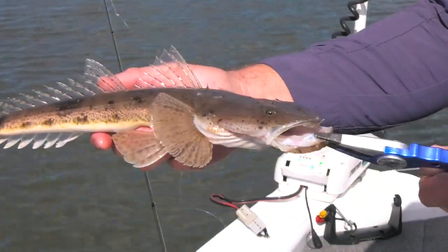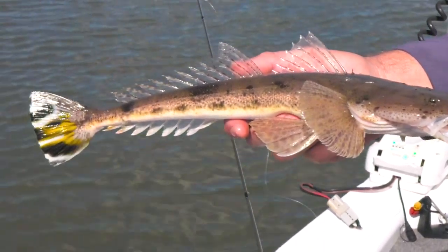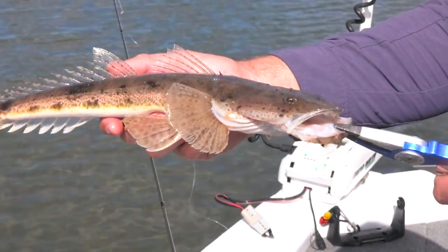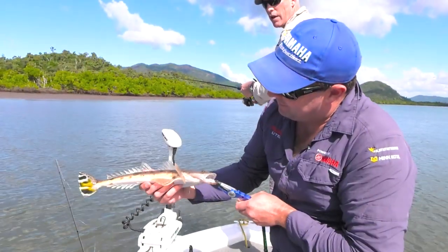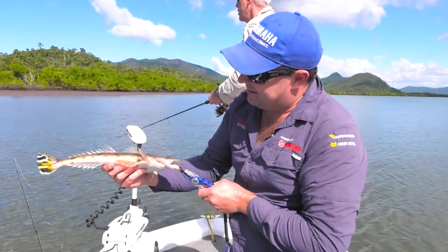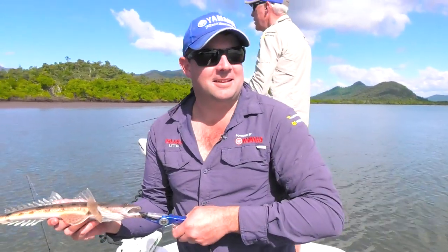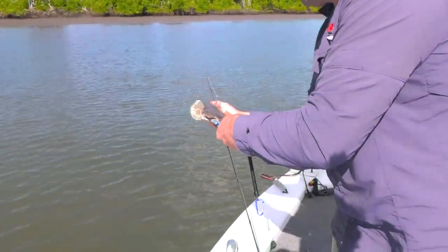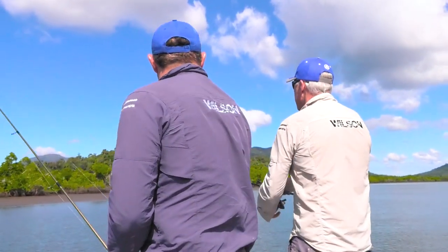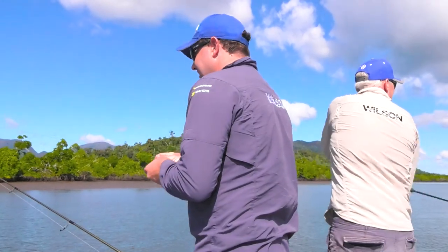Lovely. Is it a bass flathead? I'm not a flathead expert. No one knows what sort of flathead it is, but I'm saying it's a bar-tail flathead, because look at its tail. The tail is indicative in flathead species. It's definitely a bar-tail. Absolutely. No doubt. I'll pop him back to grow bigger, but bar-tail flathead. Tick that one off the list. New one for the list. Well done.